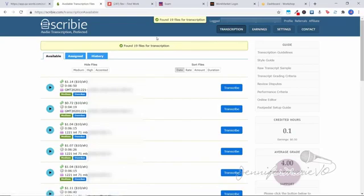Okay, so now we're going to have a browse in Scribby. As you can see here, they have 19 files available for transcription. I almost always see files available for Scribby. Sometimes it's 2 or 3 or 4, and then an hour later there's another 20 or there's another 30. So there's always work to do with Scribby.